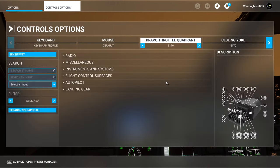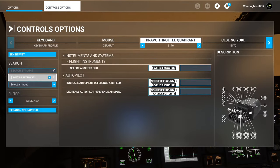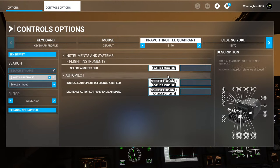SPAD and MobiFlight with LVAR is the way to go for complex key bindings. I agree, but this is not that complex. All you have to do is make sure you're getting the proper one. So, there's my airspeed bug bindings. You have this one, select airspeed, and then you just combo it. You need the airspeed select plus the scroll up, and you need the scroll down.